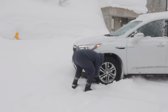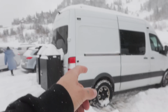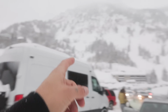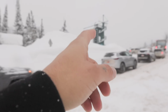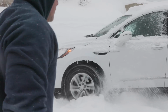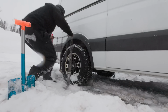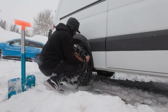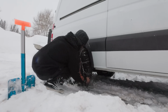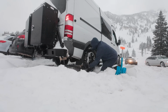Chaos out here. Papa Joe's helping shovel out this person. This person just got stuck in front of me now too. What we need to do is come out of here, make this turn, and then come up here. But the whole Alta bypass isn't open, so everyone from Alta is still here and then coming up this way. So I think putting chains on is just the move. Hold up, hold up. All right, that's good.